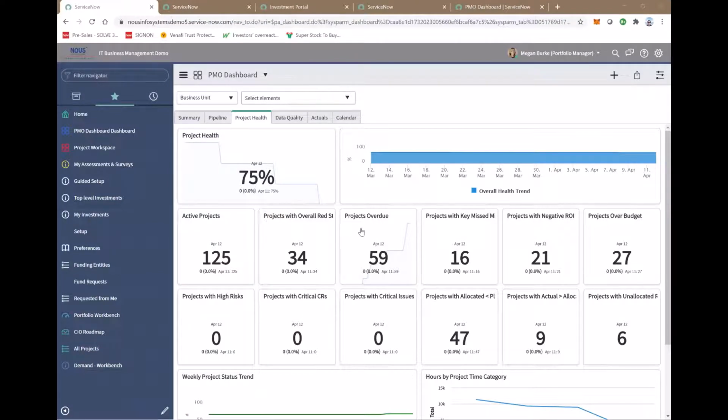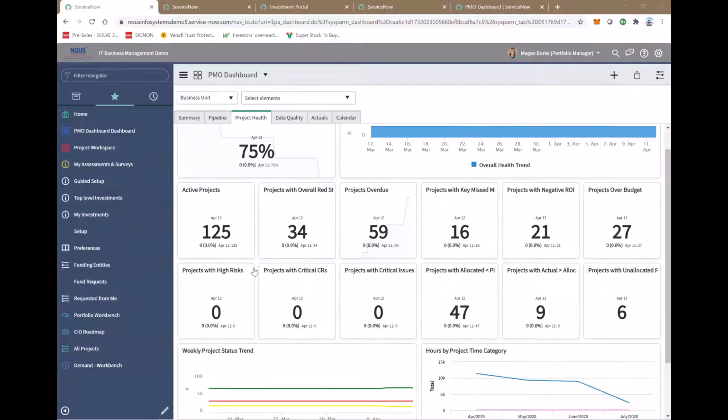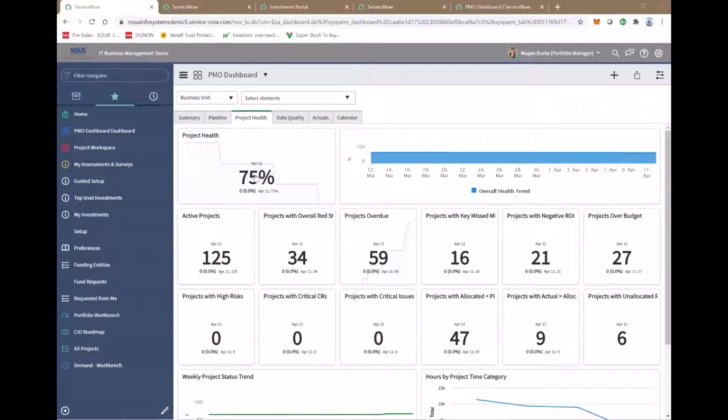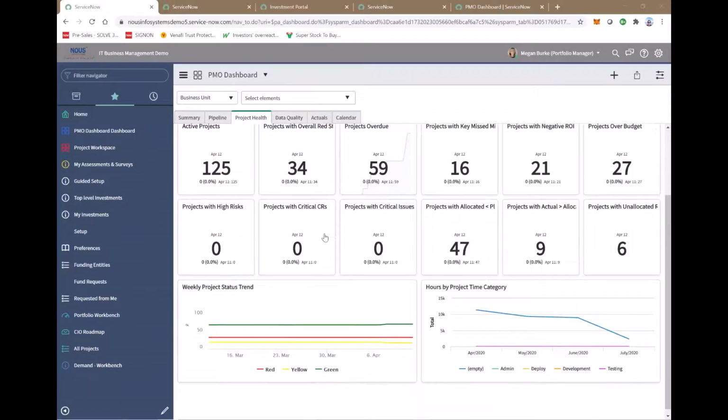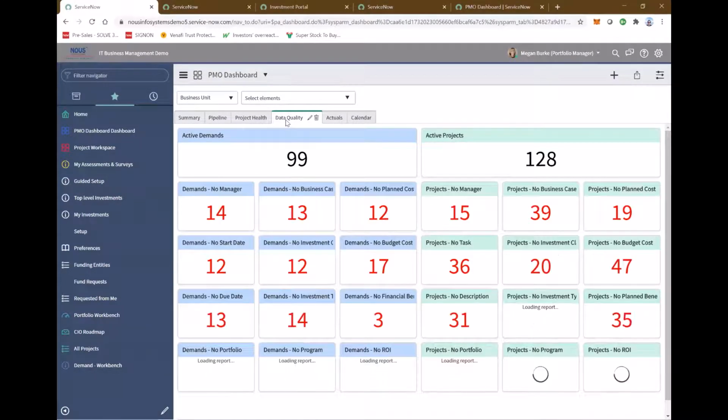Here, you can look at your active projects, your projects which are overdue, ones that are missing a key milestone. So all of these dashboards are configurable, and that's where ServiceNow kind of outshines the other products which are out there. You can look at the data quality perspective, active demands that are projects that are there, demands with no manager, and different stats which may be relevant to your organization. What you have out here is just kind of a sample snippet.